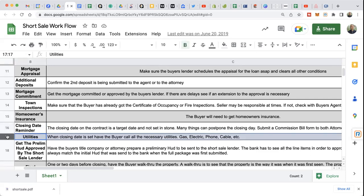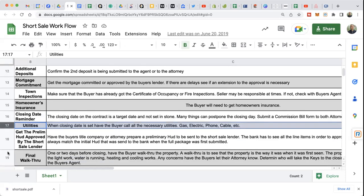So make sure that those things happen, because once the bank has their money, you can't then say to the bank, oh, we messed up, we need you to send us back $6,000 for commission. They're going to be like, oh no, sorry, we're good. So there's no motivation for them to send back commission afterwards.